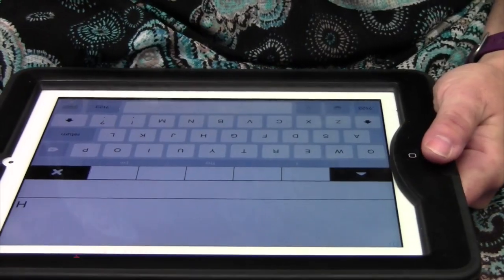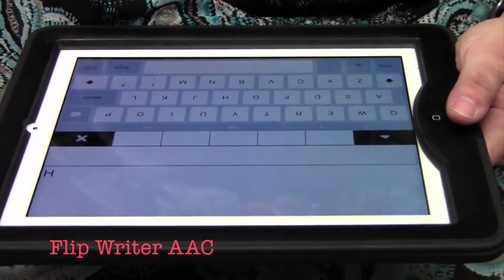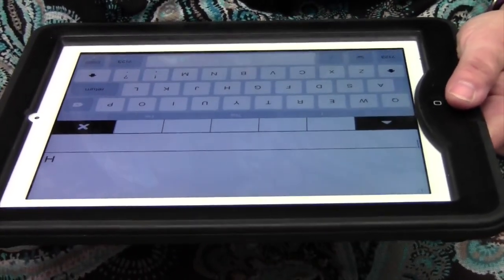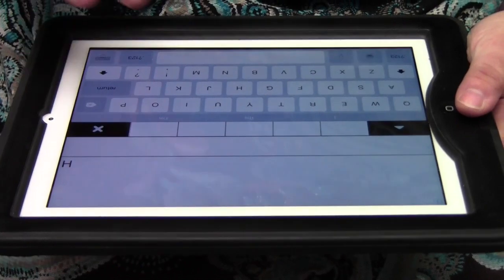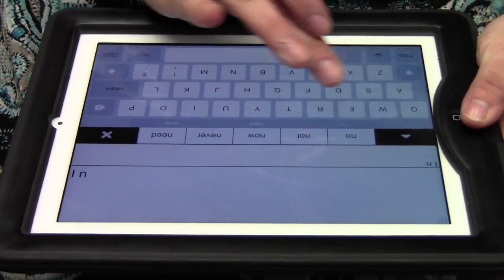A good app to have for private conversations is called FlipWriter. This allows the individual sitting across from you to see what you're typing without having to verbally say out loud so everyone else can hear you what you would like to say. So if I wanted to say I need, and you can see there's word prediction here.